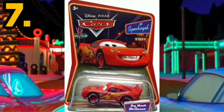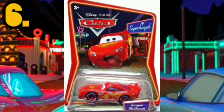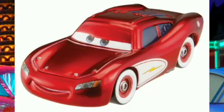I ended up putting Bugmouth Lightning McQueen in 7th place for this year, because he's really just a regular Lightning McQueen with some black dots on his teeth. I put Tongue Lightning McQueen in 6th place for his side-facing eyes and his fully metal tongue, Cruisin' Lightning McQueen in 5th for his sleek metallic paint job and his new expression with the lower eyelids.